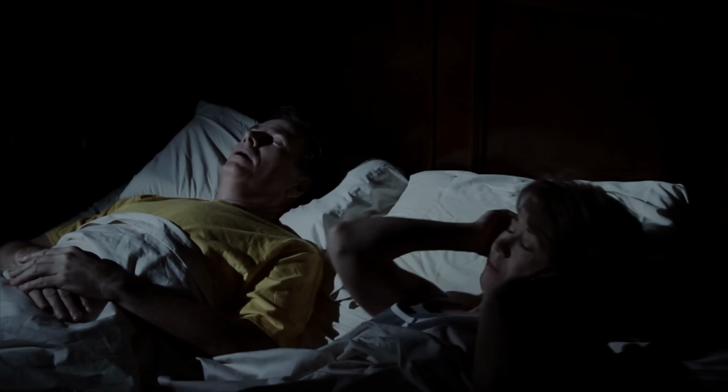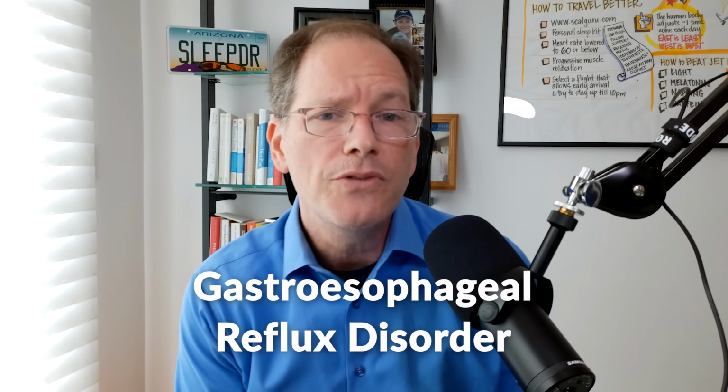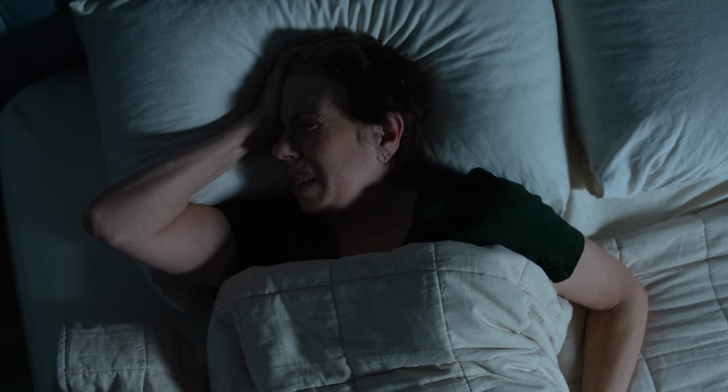The cons of back sleeping, however, are an increased risk of snoring and sleep apnea. There's also data to suggest that you increase the chance of gastroesophageal reflux disorder, or GERD. And if you're suffering from back pain as it is, sleeping on your back is probably uncomfortable.